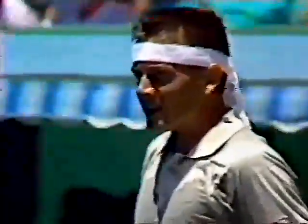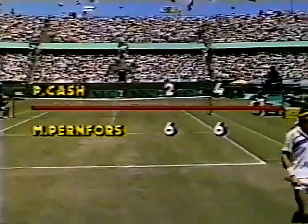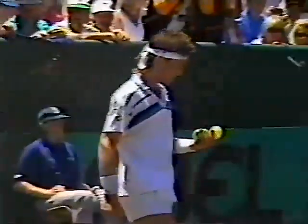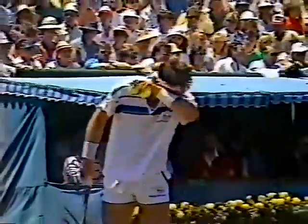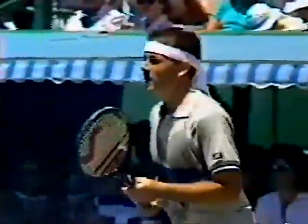Well, I venture to say that this match is a long way from over. Well, Pernfors won that second set, but he won it on a trailing throttle. Cash was coming back as strongly as anyone could have from the poor start that he'd suffered from. All right, a prediction there from John Alexander that the third set will have still more dramatic events to follow. We'll soon see. Two sets to love. Pernfors leading Pat Cash, Sweden leading Australia.